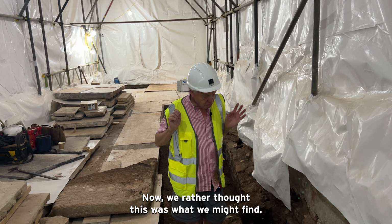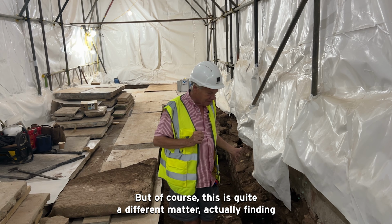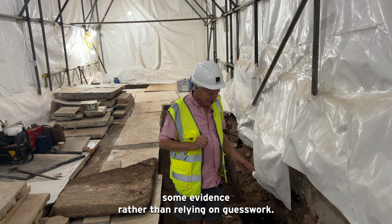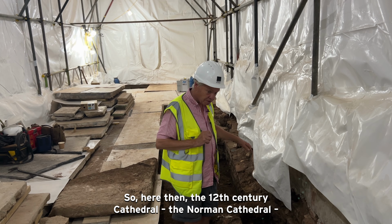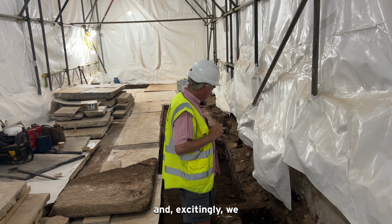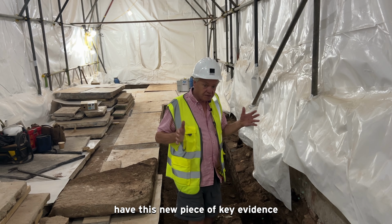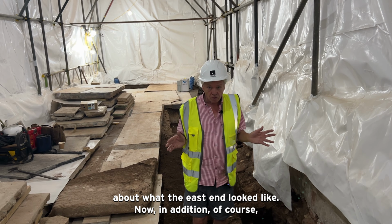Now, we rather thought this was what we might find, but of course it's quite a different matter actually finding some evidence rather than relying on guesswork. So here then the 12th century cathedral, the Norman cathedral, and excitingly we have this new piece of key evidence about what the East End looked like.